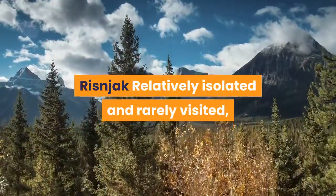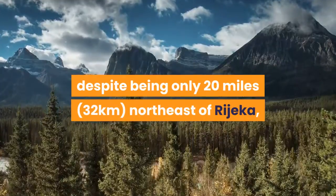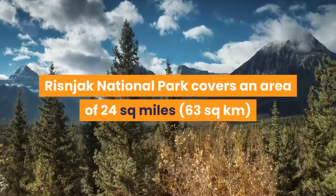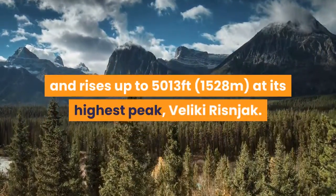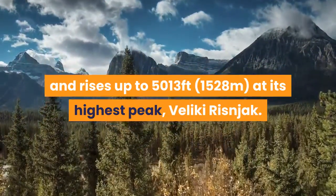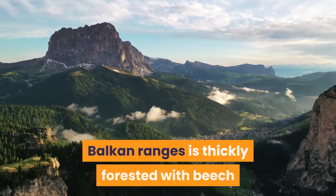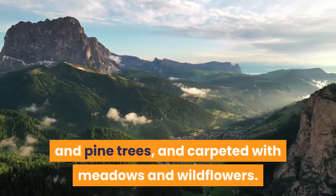Risnjak. Relatively isolated and rarely visited, despite being only 20 miles, 32 kilometers, northeast of Rijeka, Risnjak National Park covers an area of 24 square miles, 63 square kilometers, and rises up to 5,013 feet, 1,528 meters, at its highest peak, Veliki Risnjak. The landscape linking the Alps with the Balkan ranges is thickly forested with beech and pine trees, and carpeted with meadows and wildflowers.